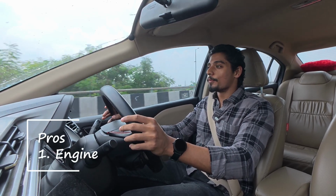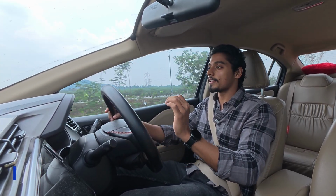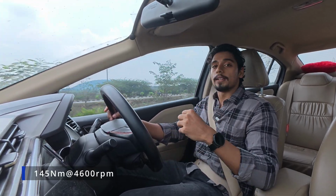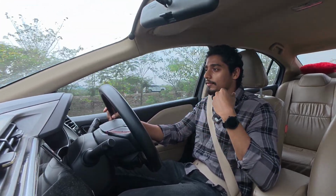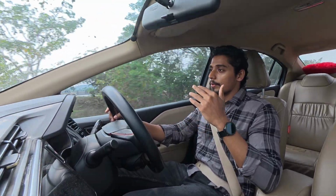The first reason to get a Honda City is obvious. It's the engine. The 1.5 naturally aspirated engine is really good and known to be very enthusiastic. It produces 117 horsepower and 145 newton meters of torque, which is not best in class, but it is more than enough, and it is very refined and very linear. The power delivery is very linear. It produces its max torque at 4000 rpm, which is pretty good.